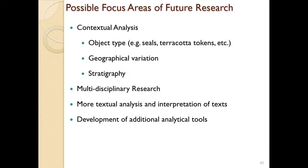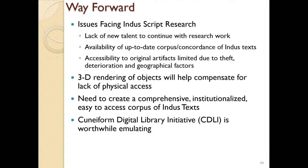Multidisciplinary research, I think, I know Sitabra is one person who is doing that kind of thing. So a lot of that is happening. More textual analysis and creation of more analytical tools is the future area of research.